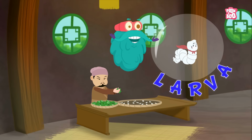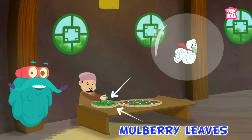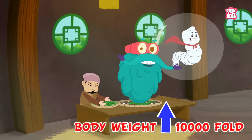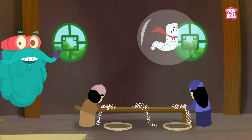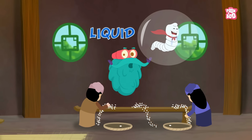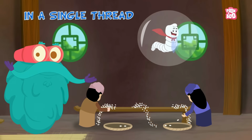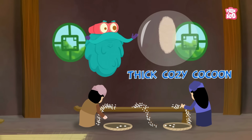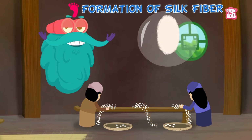Baby worms, known as larvae, hatched 2 weeks later and were fed mulberry leaves for a month. This increased their body weight 10,000-fold and they grew up to 3 inches. The larvae began to secrete liquid raw silk from their salivary glands. When the liquid came in contact with air, it solidified into a single thread. The pupating larva spun itself into thick, cozy cocoons. This, my friends, was the first step towards the formation of silk fiber.